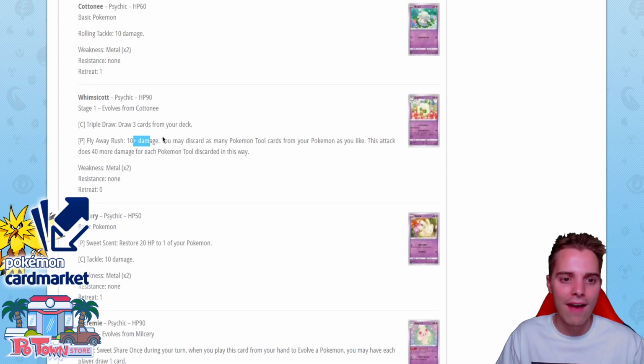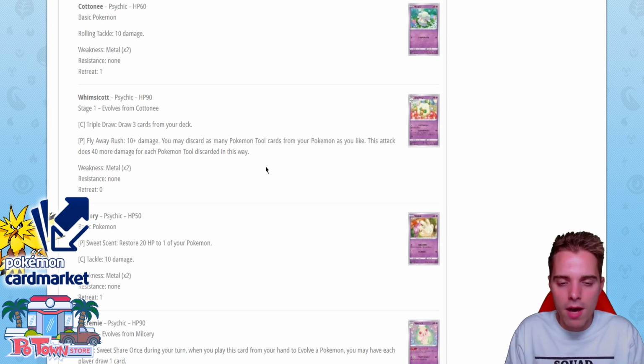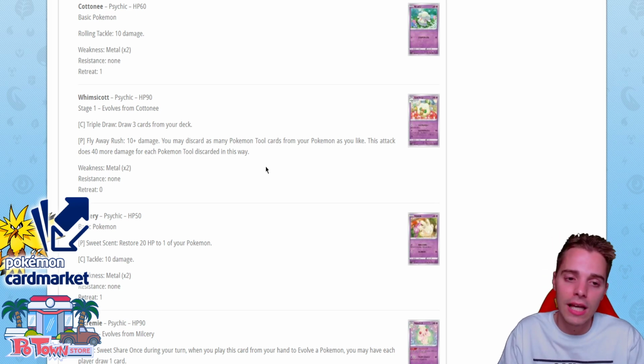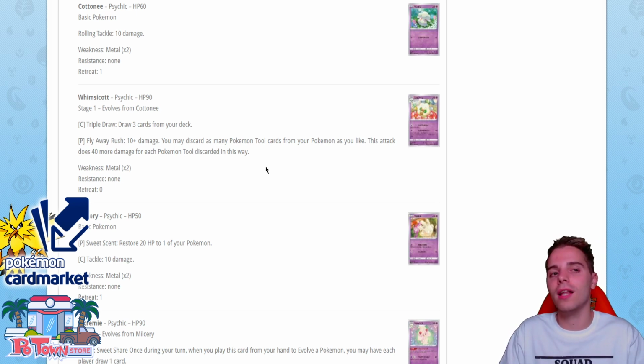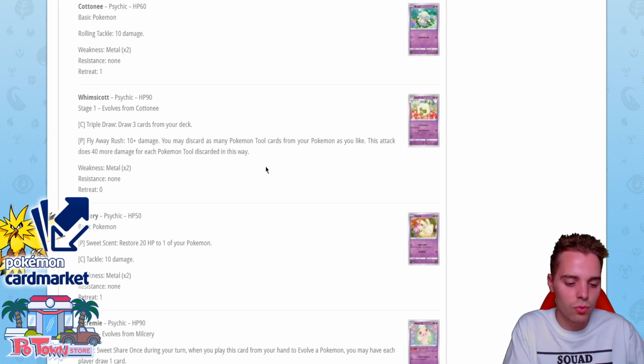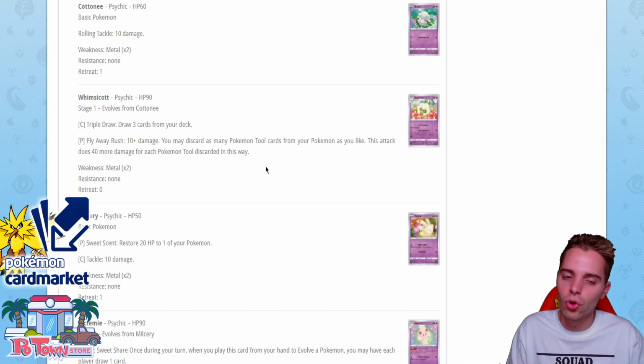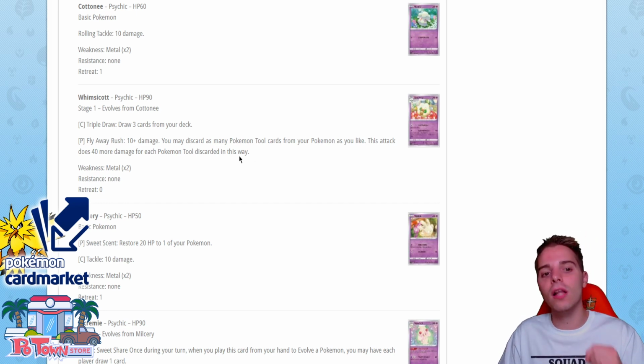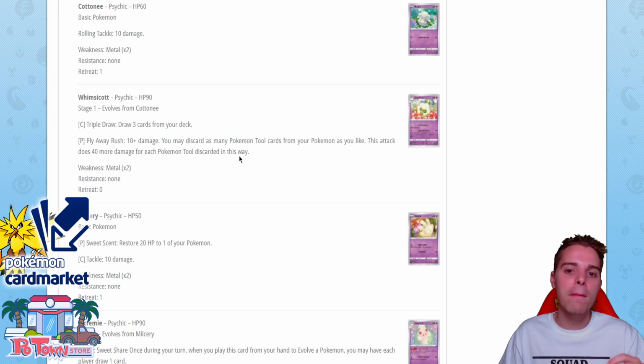We have a Whimsicott having a crazy attack here. Fly Away Rush. 10 damage. You may discard as many Pokemon Tool cards from your Pokemon as you like. This attack does 40 damage for each Pokemon Tool card discarded in that way. For a single Psychic energy. Imagine, like in the past we had Genesect GX, which allowed it to have multiple tool cards attached. Don't know if we have that in the format just yet, but let's say 6 of your Pokemon have tool cards. That is actually 240 damage, actually 250 damage for a single energy. Don't sleep on that.